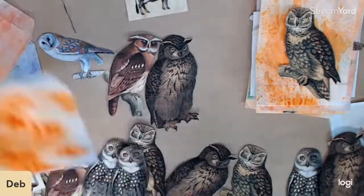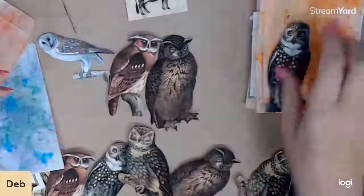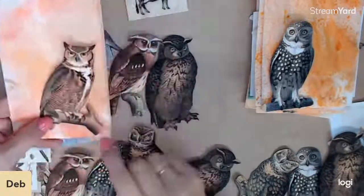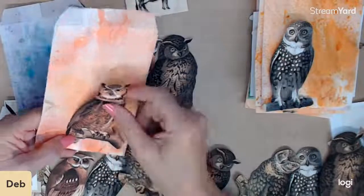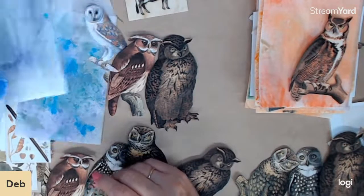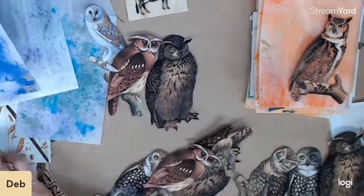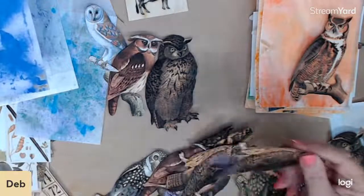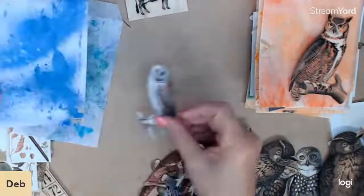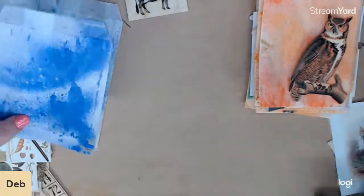Not feeling the purple very well. Let's see. I don't want a ham on there. See, this pinks and oranges picks up all the orangey browns and the yellows, so it goes really well with these. I had these kittens in here. I'm going to use them also.